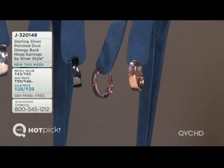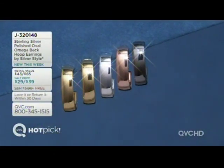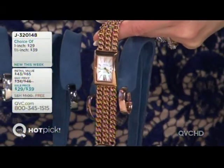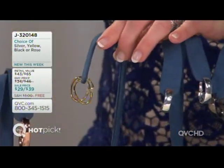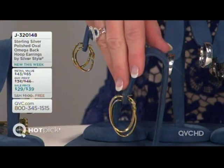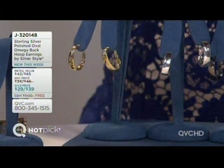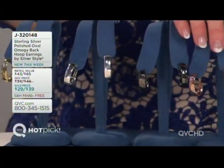But think about this. I mean, maybe you picked up the rose. Here's the rose gold. Can we come back for a minute? Okay, first of all, there's the rose. Over here is the yellow, but I want to show you the difference in the size real quickly, if I may. This is the 1-inch size, and I'll bring these over. Here's the 1.5-inch size. These are priced at $29. These are priced at $39, and you can choose the yellow gold over sterling, the black rhodium over sterling, or the rose gold over the sterling.